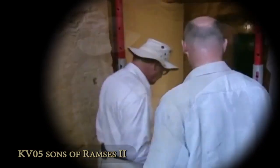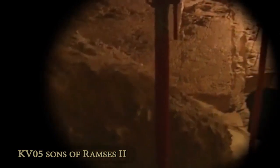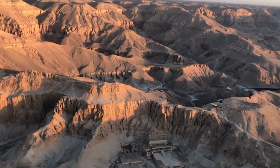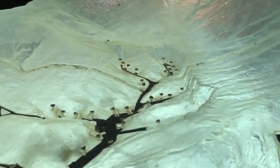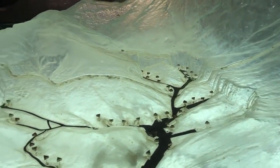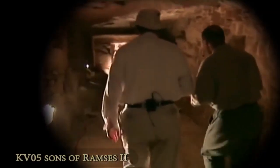1995 excavations at KV5 uncovered the fact that the little-studied tomb was in fact the biggest tomb that had ever been built in the Valley of the Kings. The tomb is still being excavated, and as of the most recent report, the archaeologists have discovered 121 passageways and chambers inside it. The experts have said that they believe more than 150 will ultimately be unearthed.